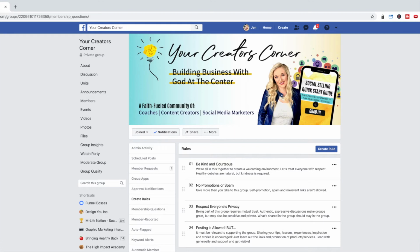You also want to maybe talk about respecting privacy. A new one that I recently added is just letting people know, hey, posting is allowed, but here are the rules when it comes to posting. It must be relevant to supporting the group, and it's okay to share tips and lessons and experiences. I think it's important that you tell your community what it is okay to do, and then also tell them what not to do. However, if you're doing that, just leave out the links and the promotion, lead with generosity and support so you can get visible. So that's the rule that I created there.